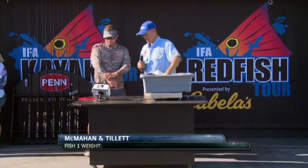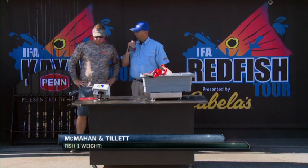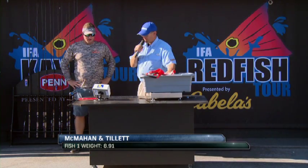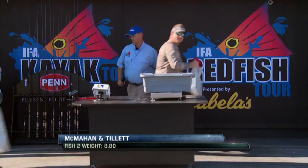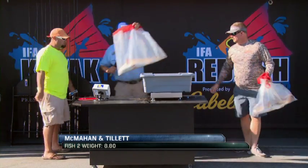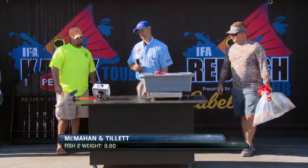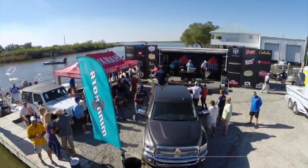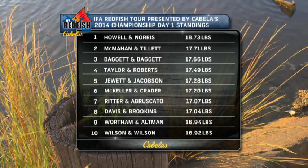Up next, Jason McMahon and Dustin Tillett. Great first fish, 891. Their second fish weighed in at 880, and was enough to land them in the number 2 spot with a 1771 total. But the overall lead goes to Chris Howell and Brett Norris, weighing in 2 reds for a total weight of 1873.